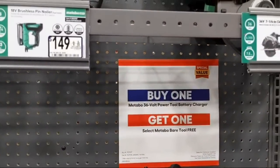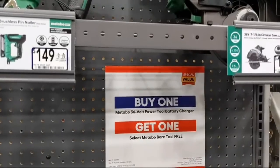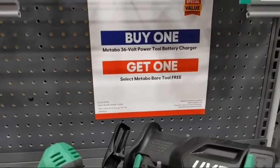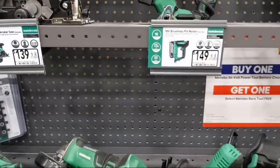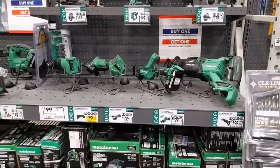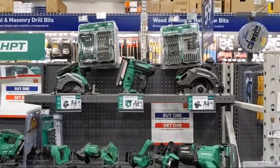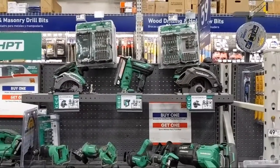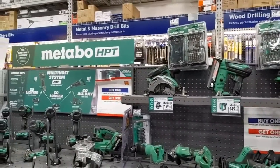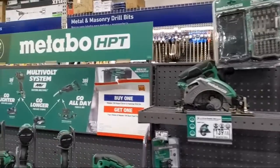So if you get a Metabo 36-volt power tool battery charger, you're going to get a select bare tool for free. That's weird. I don't even know what the heck that even means. They have some signage here, but I'm not certain what they're alluding to. I really don't. Okay, is this just the charger? Is it a starter kit? What are we buying? I will tell you, during the holidays, Metabo made a big push. They had some good deals. They really did.